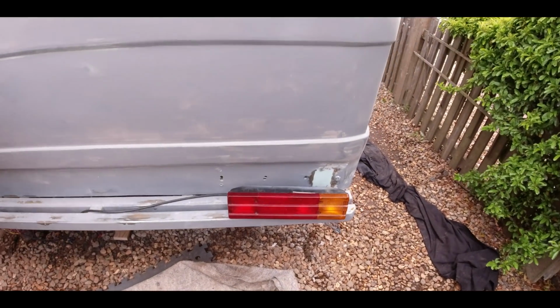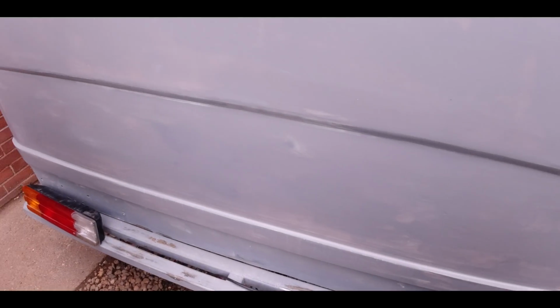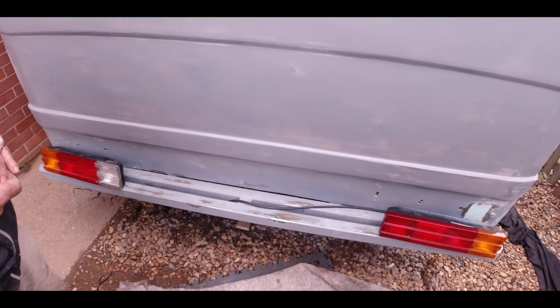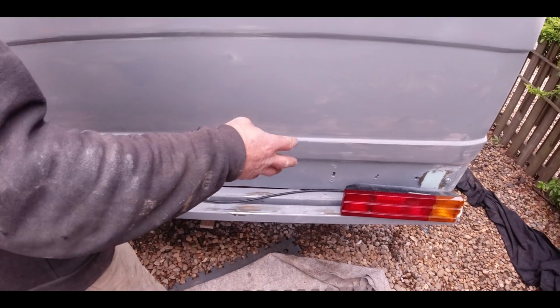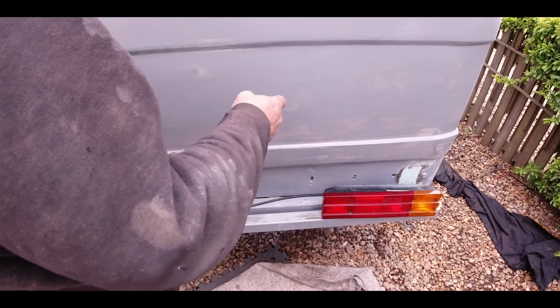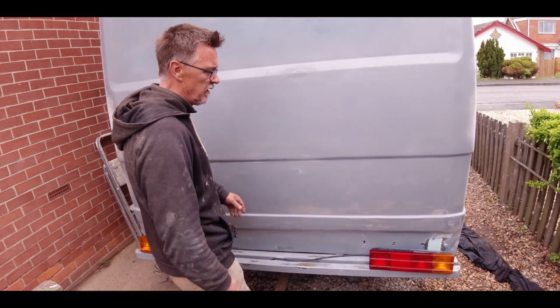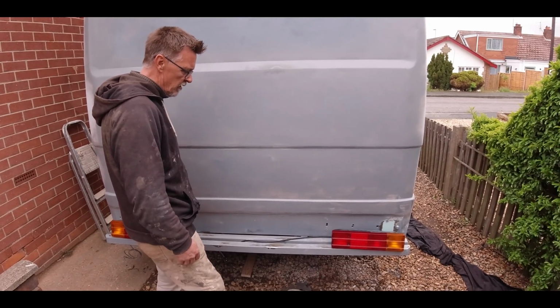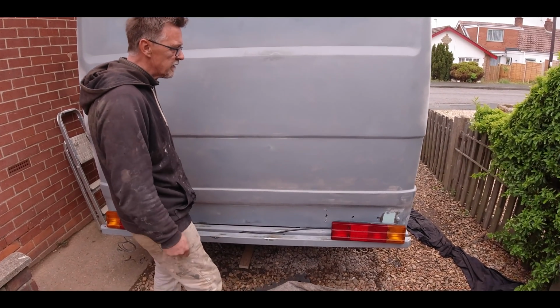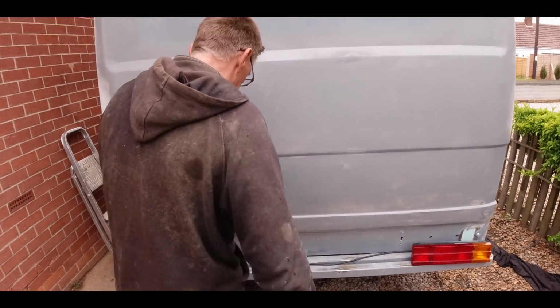So that's about it this week, really. All being well, next week there should be some changes. I'm hoping to get these lights fitted permanently next week, my number plate fitted permanently, and a bit more of the bodywork done. So yeah, it's getting there, isn't it?